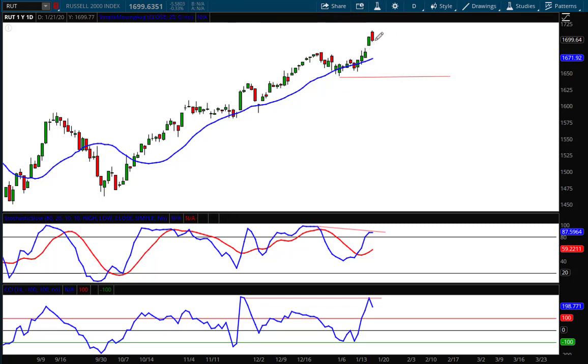80% of the time gaps fill, and I think that will be the case as we move into a shortened trading week next week. Today is options expiration Friday as I record this, and a lot of times the week that follows options expiration Friday, we generally see a higher level of volatility. So my forecast is going to go out 2 weeks, going to go just like that. And I think that the general markets are going to pull off, particularly the Russell 2000.